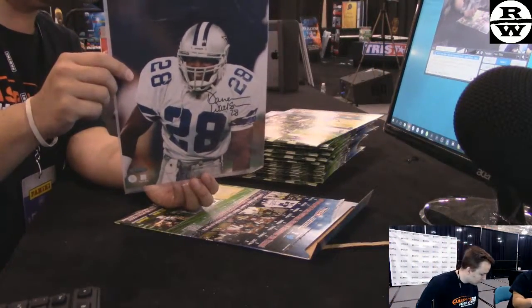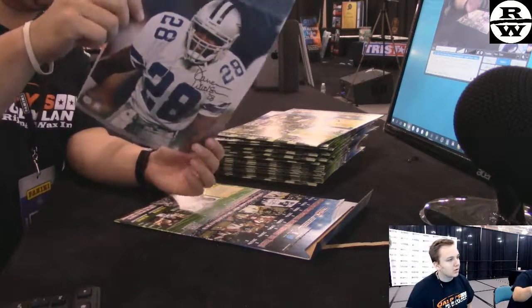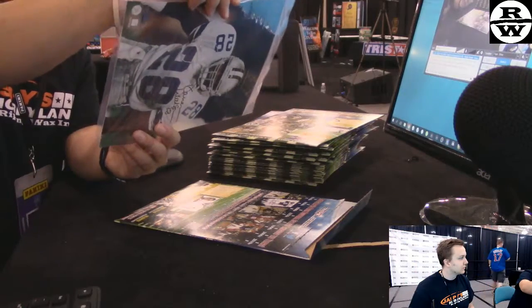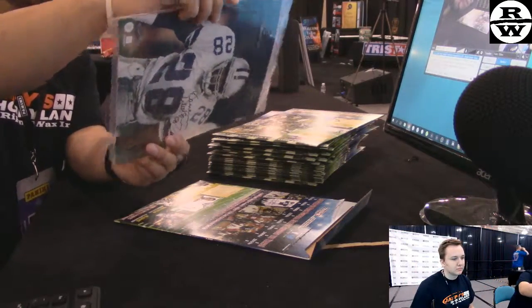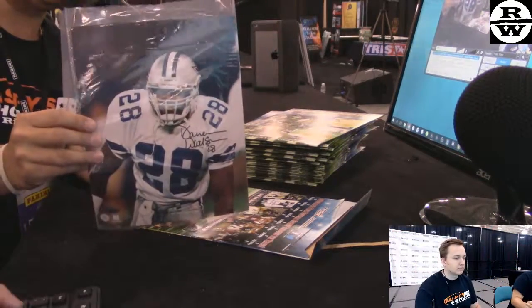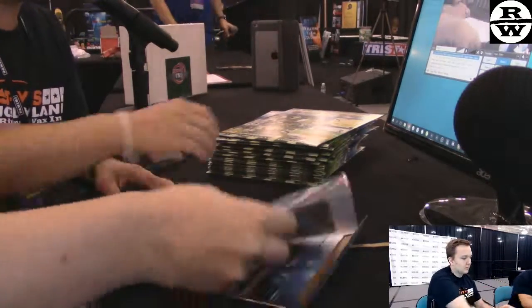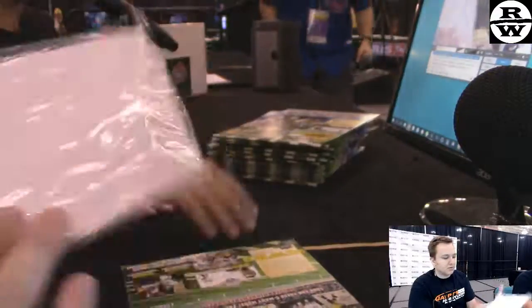Darren Woodson, 5-time Pro Bowler, Darren Woodson. Nice. Described in Sports Illustrated as one of the hardest hitters in the NFL. 3-time Super Bowl champ as well, Darren Woodson. Nice one for Glenn. There you go, that's Clarence.